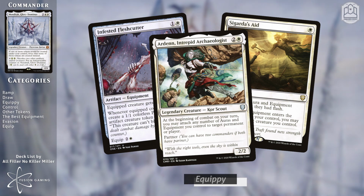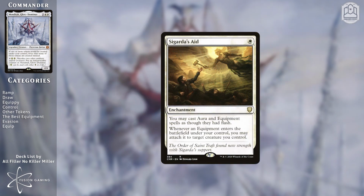Sure. We have Sigarda's Aid. That is search for an equipment, and you can play... No, that's not what that is. You can cast equipment as though they had flash, and whenever an equipment enters the battlefield under your control, it equips for free. Love that.